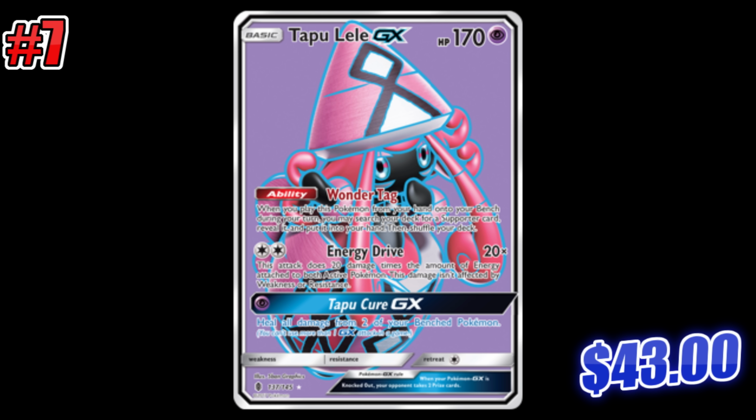Ability Wonder Tag. When you play this Pokemon from your hand onto your bench, much like the Shaymin, during your turn, you may search your deck for a supporter card, reveal it, and put it into your hand. Shuffle your deck. You can search for things like Professor Sycamore, Lysander like we just saw, and so forth.